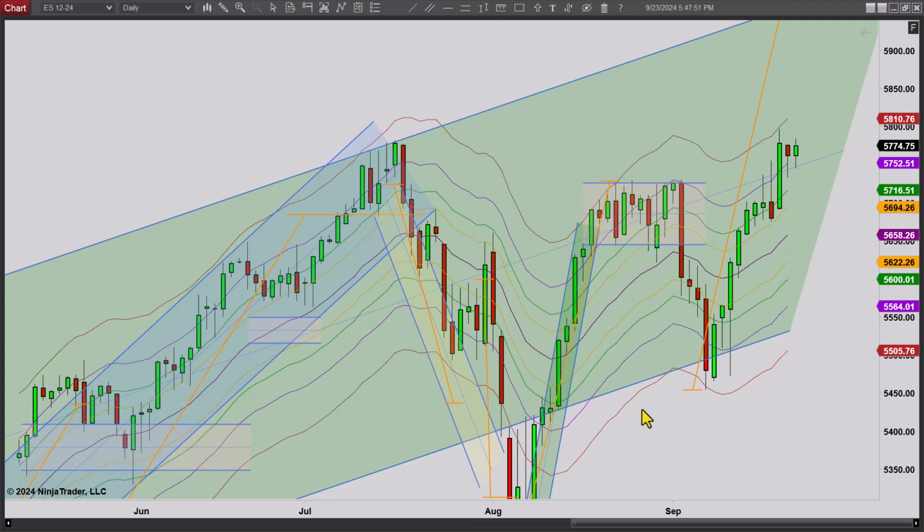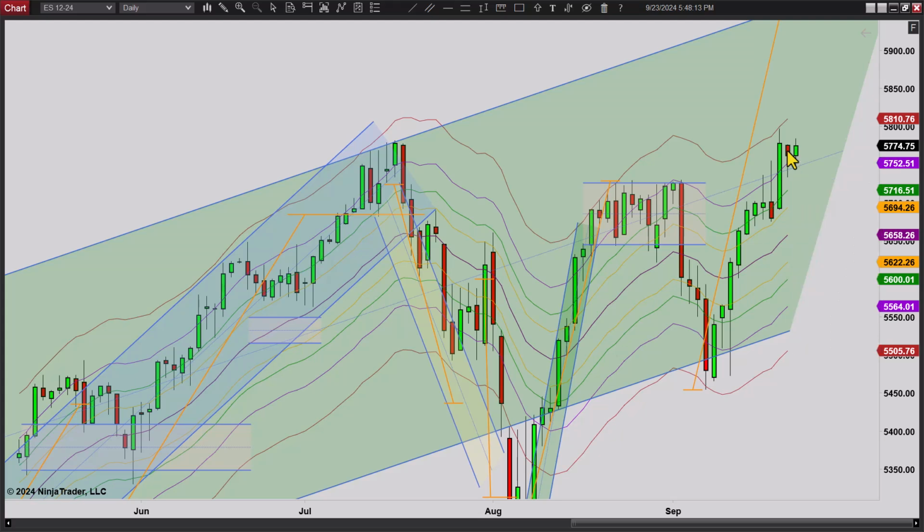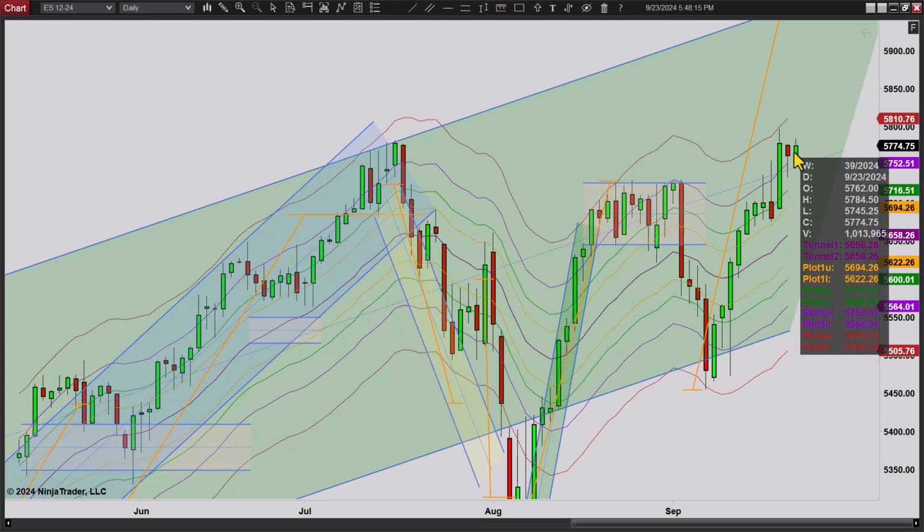This will be our chart lesson for the day, and you can see that it looks like we had an up day here. I guess we did to some degree. It was a range day, really, but we did close on the highs today. I don't know if we actually did close higher. 57, 76, 75. So yeah, we did close higher today.